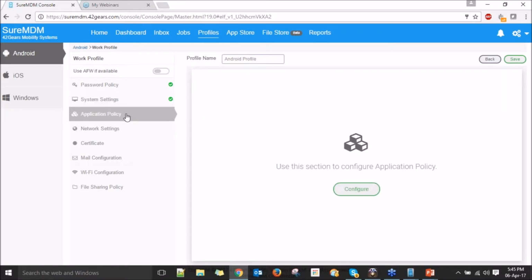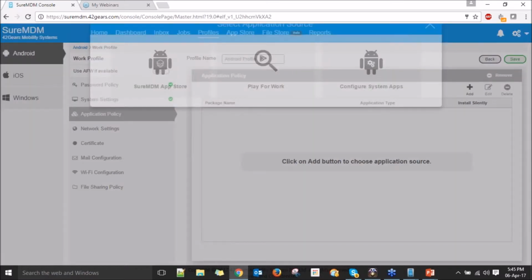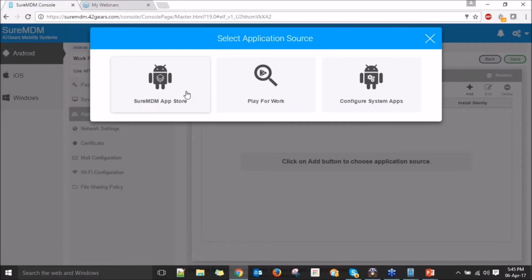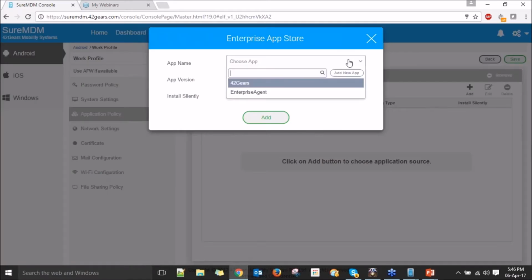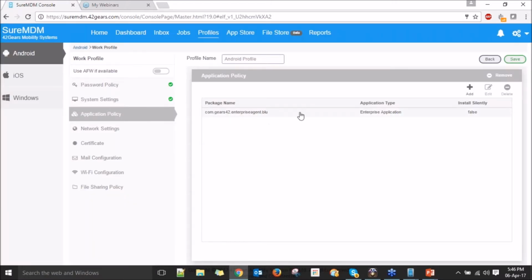The next one would be the application policy. You can click on add to insert any application from the approved list, and as you saw, the application was added before, and I will show you that from here. So here we have three options. One is from the SureMDM App Store, or from Play for Work, and even from Configure System Apps. So I'll click on the SureMDM App Store. If I remember it right, we just added this enterprise agent in the App Store. So I'm enabling the option here, and I'll click on add here. So it gets added. You just save it, and you push it to the devices. Once I'm done with all the profiles, I'll show you an example of how it can be done.